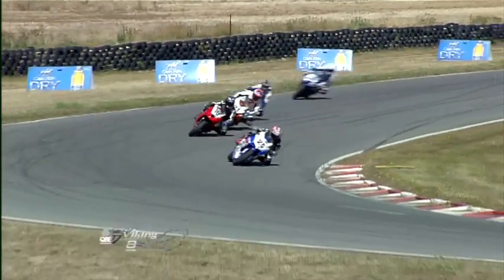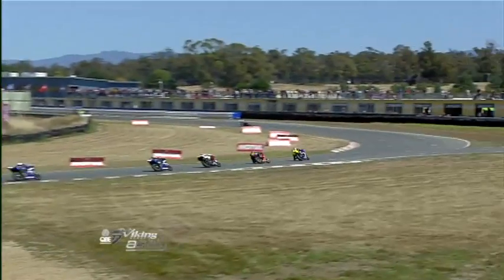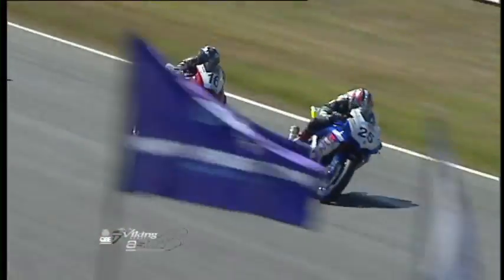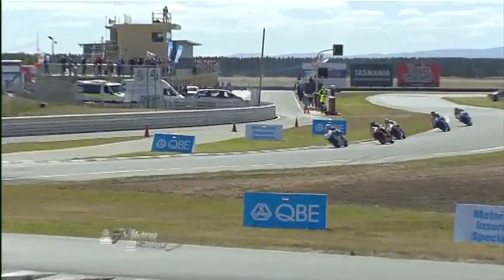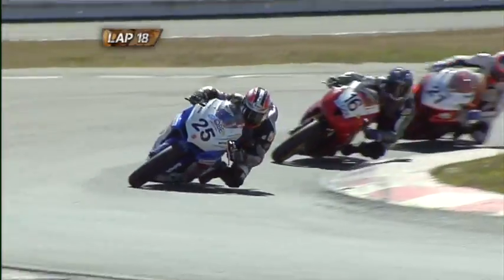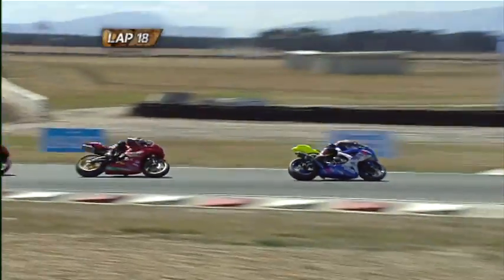The second last corner here at Symmons. On paper, it looks pretty easy, but it's actually a technical little place. But Waters runs a little bit wide there, and that brings the Triumph back into the zone. Yeah, he's in there. Casella's going to really drag this one out. He's going to have a go around there again. No, can't get away with it. Waters is awake to that.